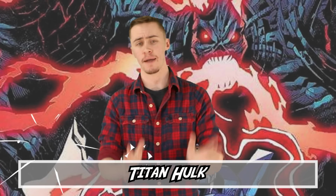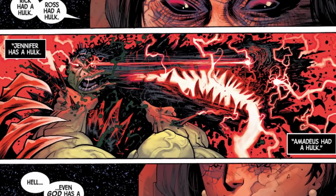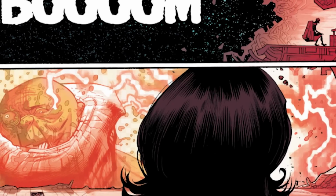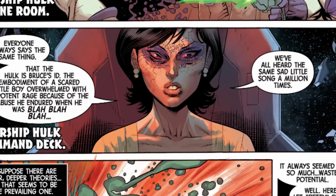Titan Hulk. Okay, so in the Starship Hulk storyline, Bruce Banner has managed to separate his mind and the Hulk's mind. And in a very complicated explanation, he basically pilots the Hulk's body from a kind of psychic cockpit type thing. Very Pacific Rim style, but with a Hulk instead of a kaiju fighting robot, if that makes any sense to you. There's also a weird Betty Ross persona in there that is trying to take control of Hulk as well.